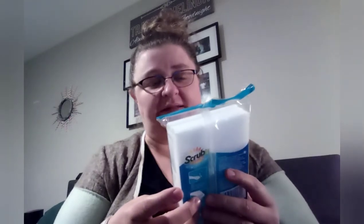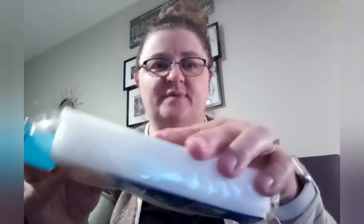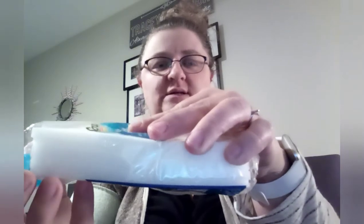I found the Scrub-It stuff that people have been finding. So, Scrub-It Clean Brilliantly Disposable Quick Eraser Sheets. These are like the Magic Erasers. And Magic Eraser did come out with a pack where it's like a peel-off sheet, which is pretty cool. Because I hate using a giant brick for just one little thing and then you waste the rest of it. But these, let me see if I can position it so you can see. There, you can kind of see how thick it is. Yeah, so it's got 5 sheets.